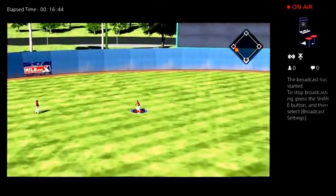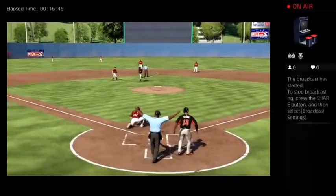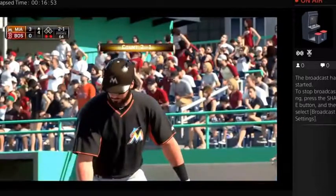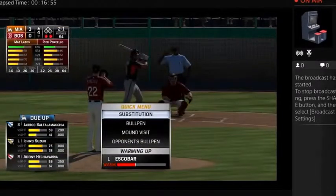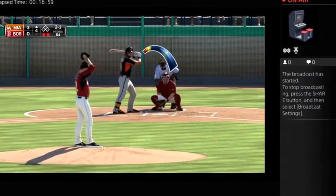Catch made in center. Here comes the runner from third. And he'll make it in to score. It's a sac fly and an RBI, and it's now a 3-0 ball game. Jared Saltalamacchia will stand in. He grounded out his first time.